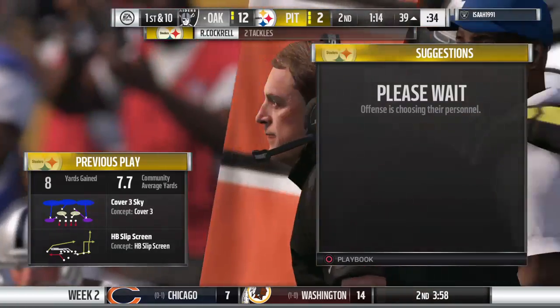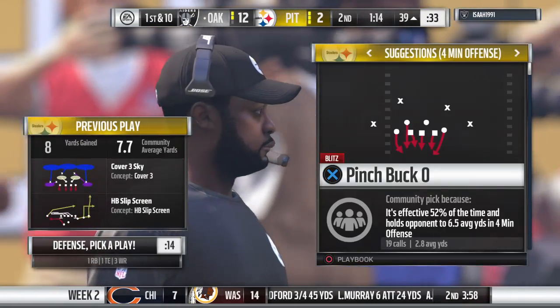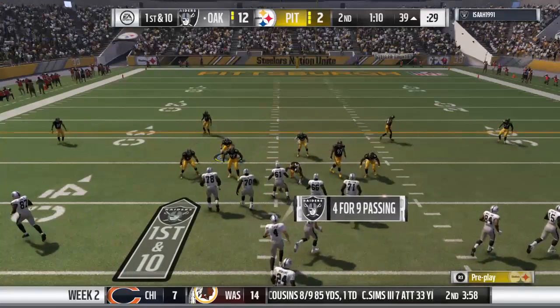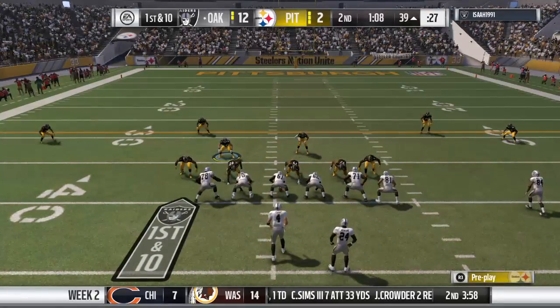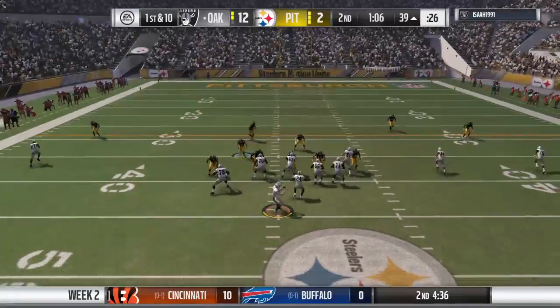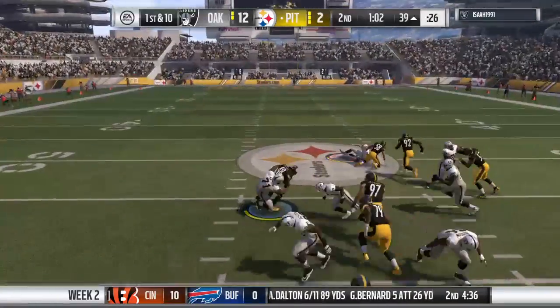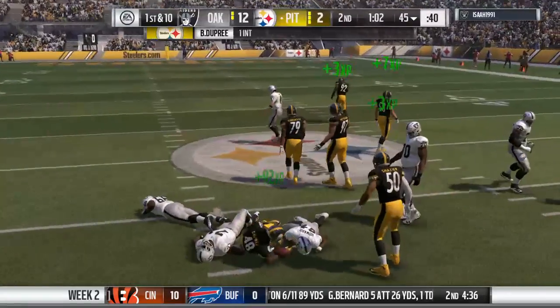Would it be safe to say that as precise as routes are supposed to be run in the NFL, maybe they're not quite as precise in college ball? That's accurate, yeah. And I think we saw a college route in the NFL there. Just find the soft spot, find the dip. Looking for Jones, and it's intercepted. Picked off by Bud Dupree.